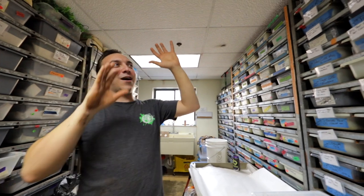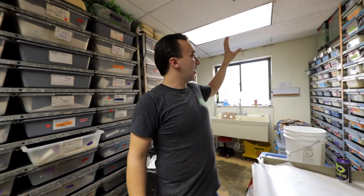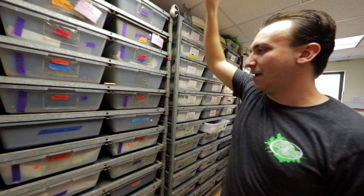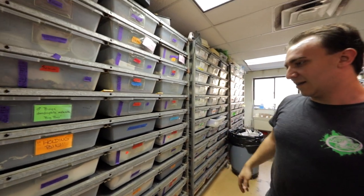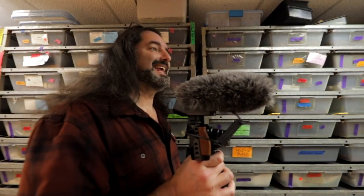So in this room, we've got breeder male ball pythons over here. We've got more raised up, yearling ball pythons. Random boa constrictors. Let's see, we've got mangrove snakes in here. I see a mangrove.